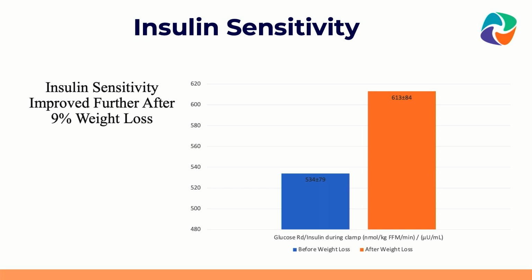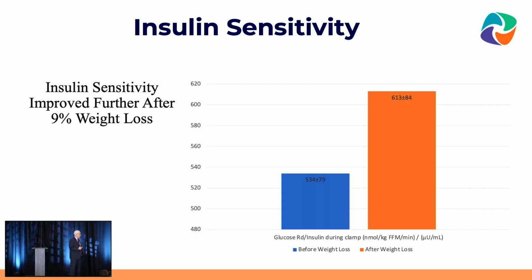Additionally, with weight loss, the women with lipedema had further improvements in their insulin sensitivity. If you can see here, again, it improved quite significantly, and they became closer to a normal lean person without lipedema, which is quite remarkable. So they benefited quite substantially from the weight loss in terms of their insulin sensitivity and that metabolic profile.